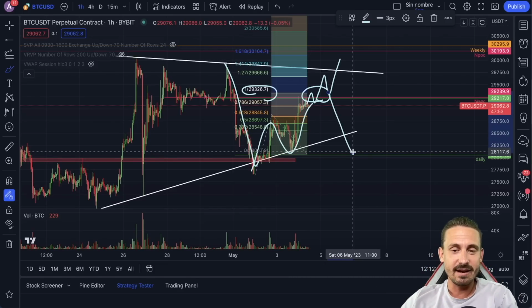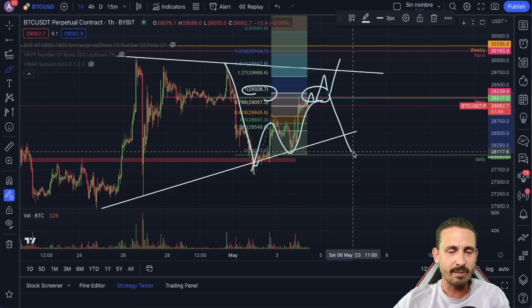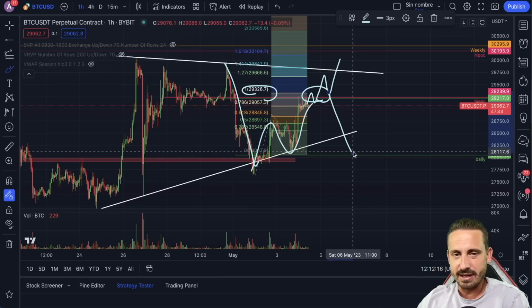Not much to be said here. Overall, midterm bearish, short term bearish, because we are at resistance. If we do break out here from the range, I will know how we're going to trade this next, okay?